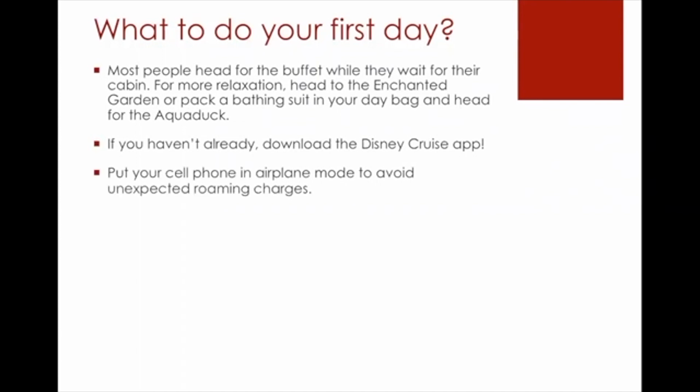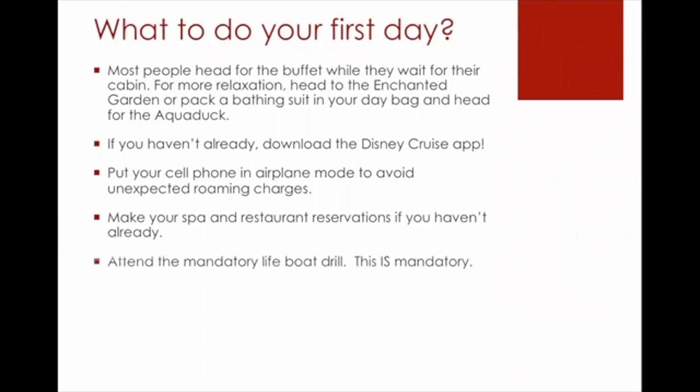If you haven't already, download that Disney Cruise app to stay in touch with what's going on and with the people around you. Also, put your cell phone in airplane mode to avoid those unexpected roaming charges. And if you haven't already made any reservations in advance, now's the time to do it for the spas, restaurants, and activities. And there is going to be a mandatory boat safety drill. It is mandatory. Don't skip it.